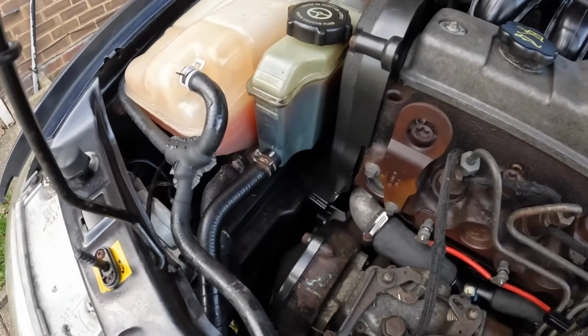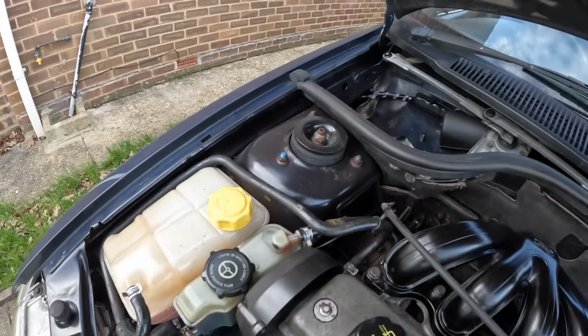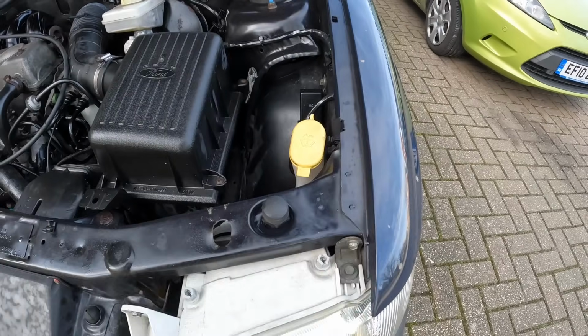They look in half decent condition. As you can see, I'm just down there. But no, overall, really happy with this. And also, it's still got both of the original wings. You can see the original spot welds there and on this one here.